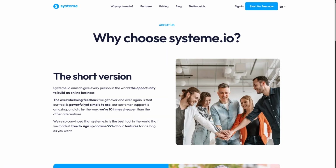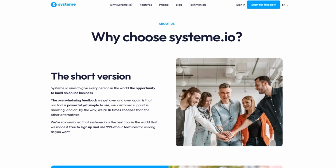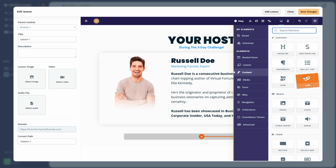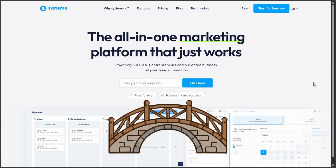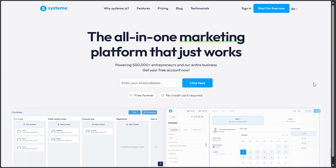Moving your business is actually the fastest way to give yourself a pay raise this year. Don't let the fear of a few technical steps keep you in an expensive, complicated relationship with software that doesn't serve you. The bridge is already built and the moving crew is standing by.